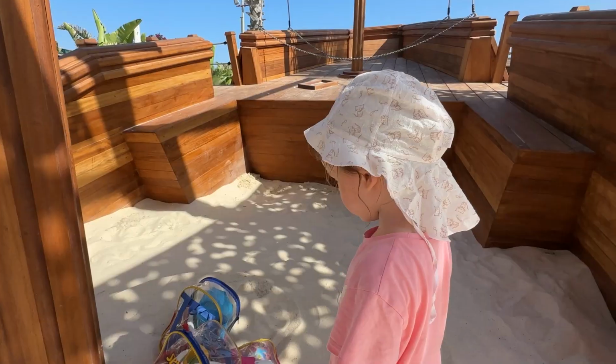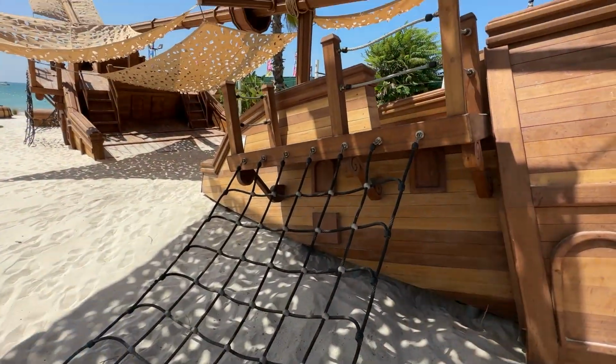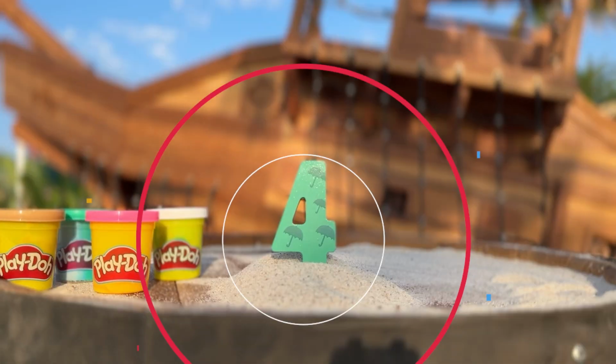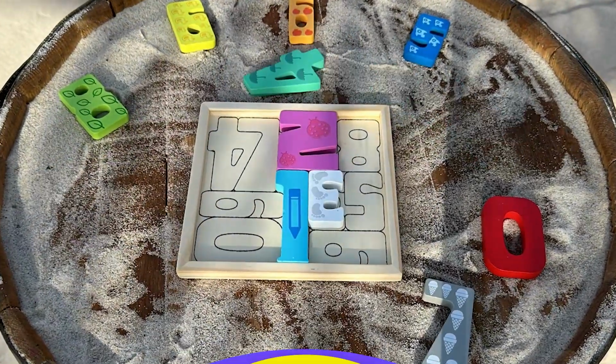Now, Maya, look, here are real treasures. Let's have a look. But first, let's learn the first five numbers. 1, 2, 3, 4, 5. Hooray! Let's move on.